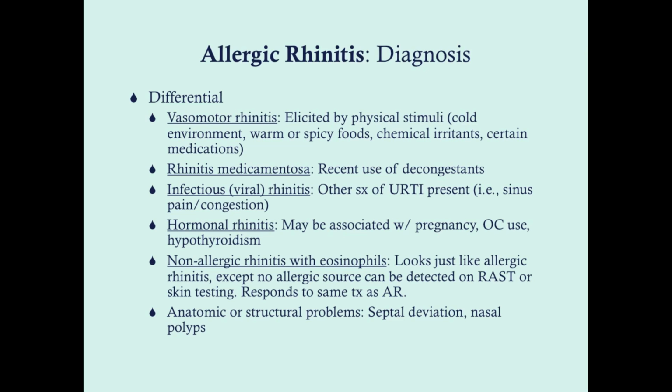Infectious, chiefly viral rhinitis, you'll typically see other symptoms of upper respiratory tract infection, so things like sinus pain and congestion. You may also note findings in the respiratory tract like crackles and wheezes and rales. Hormonal rhinitis can be associated with pregnancy, oral contraceptive use, and hypothyroidism. Not something that we would have considered in this child simply because he was a boy, he can't be pregnant. Hopefully he's not on oral contraceptives, although you can never rule out young kids getting into mom's oral contraceptives, I suppose. But then he didn't show any signs of hypothyroidism here.